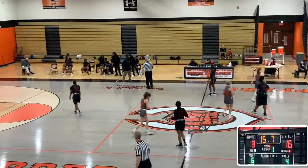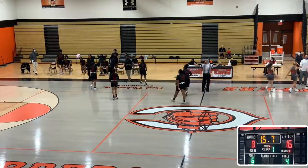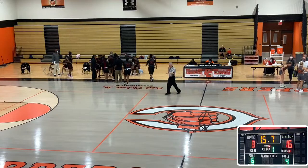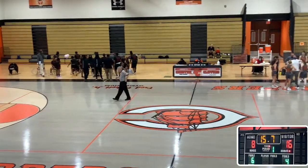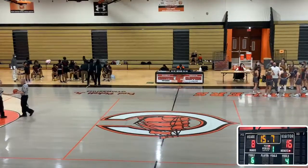And Chester called a timeout. And they call a full timeout. Talia Smith was having trouble with the press. 15.7 seconds remaining here in the first quarter. 16-8 Penncrest.